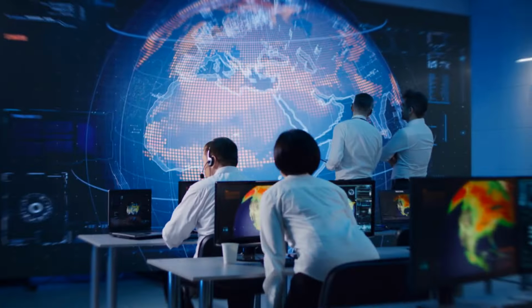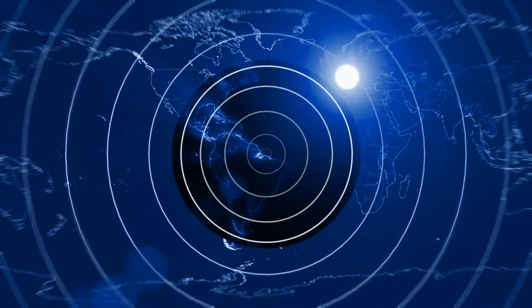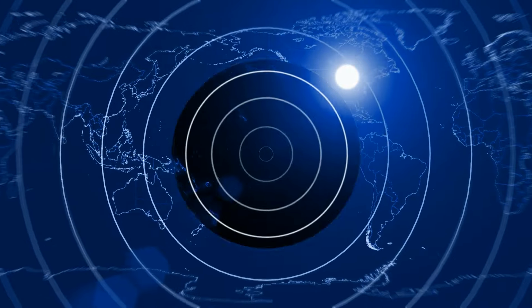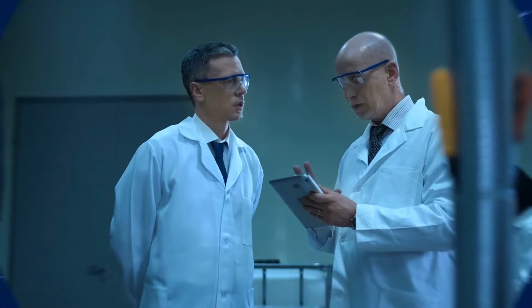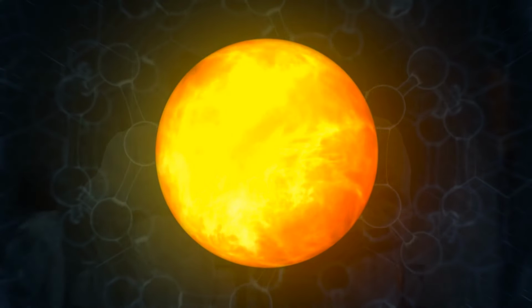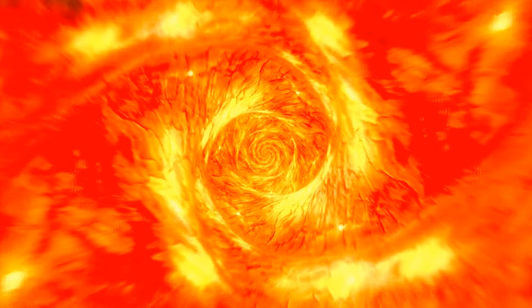Right now, scientists also use something like this to study what's inside our planet. When earthquakes occur, waves travel through the Earth and bounce off different layers, including the inner core. By studying these waves, scientists can learn about the inner core's properties, such as its density and temperature. They're basically solving a mystery by piecing together tiny clues. And every new discovery brings us one step closer to understanding it.